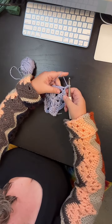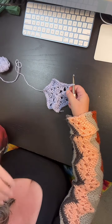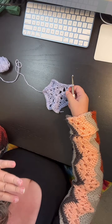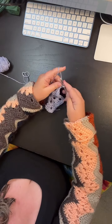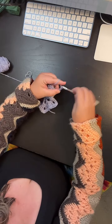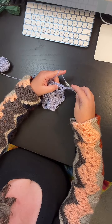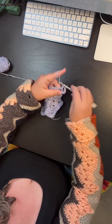And a lot of people complain about this when I put it in patterns, and I'm just gonna say it took me a long time to get it so that I could do it and be okay with the way it looks. So if you don't like it, just chain 3. You don't have to do it. Chain 3, 2 double crochet in the same space.